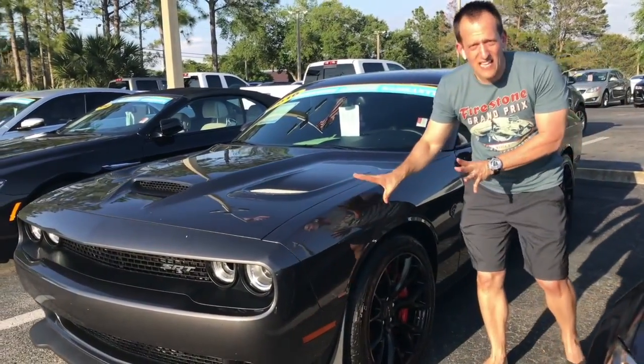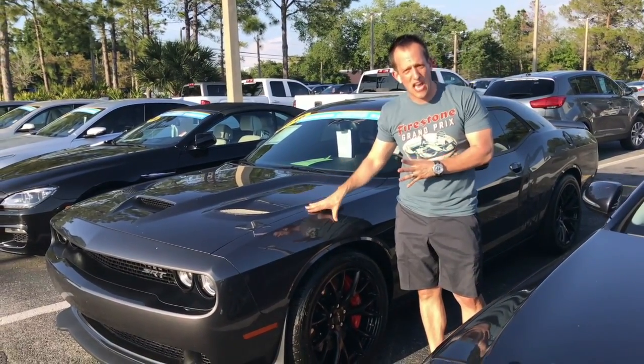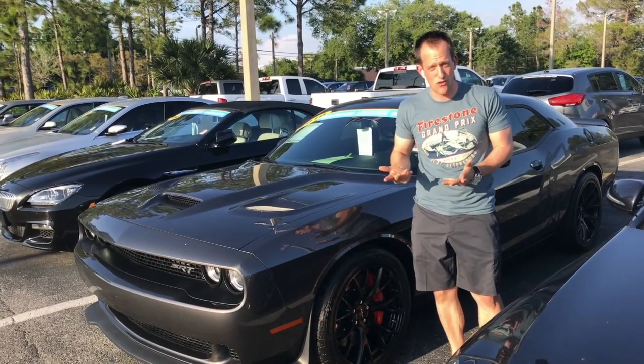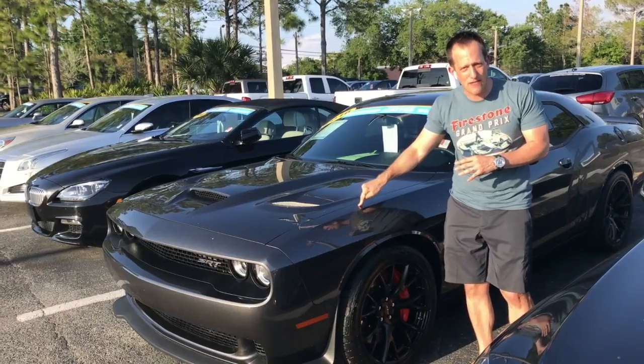The retro styling, these lines are dead on. Now, the problem with this is that the Challenger is larger than a Mustang. It is way larger than the new Camaros. But if you want that muscle car look, it doesn't get any better than this car.